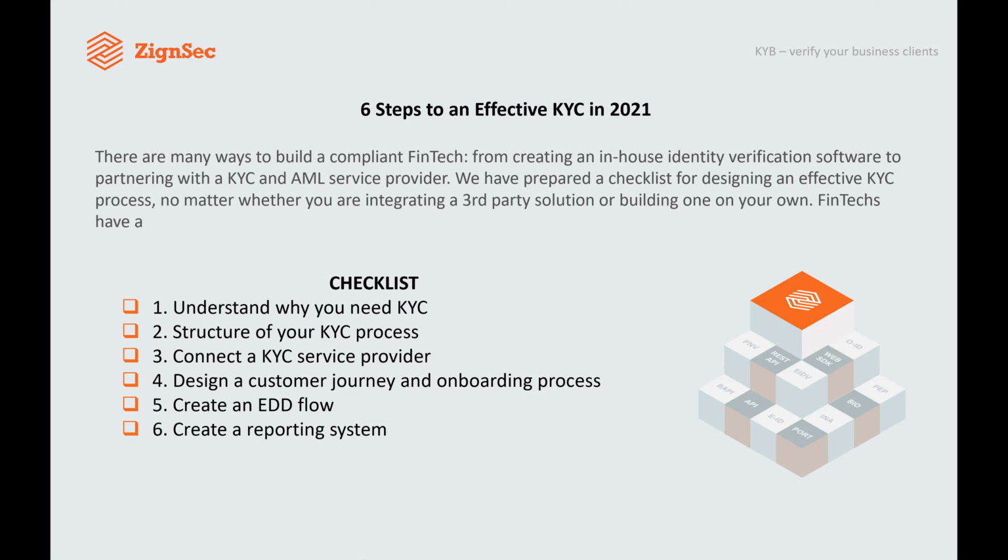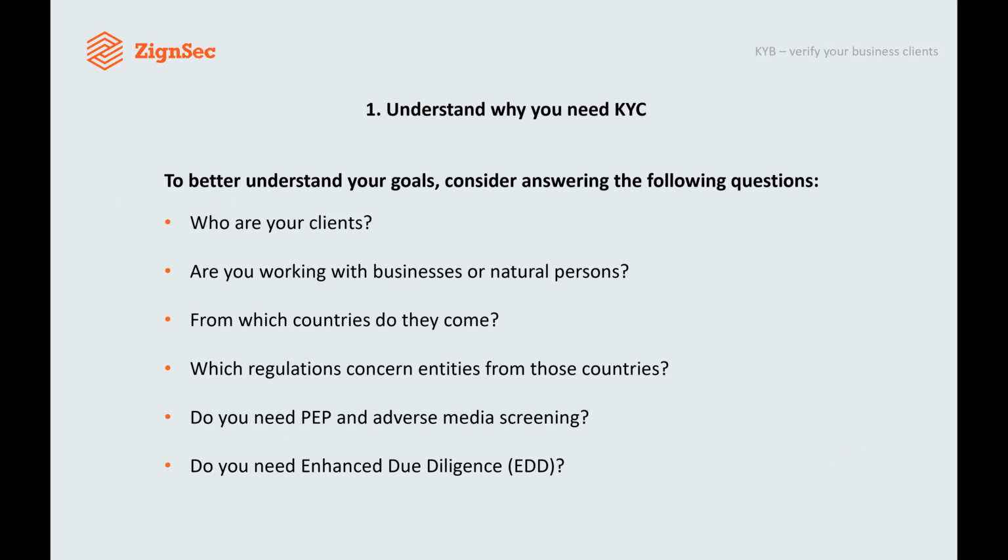Now, how does one create an effective KYC process in order to comply with regulations? We have created a 6-step checklist, which includes also questions you should ask yourself during each step, which is based on our experience that will improve the effectiveness of the KYC process. So firstly, understand why you need a KYC process. It is really essential to start with a why.